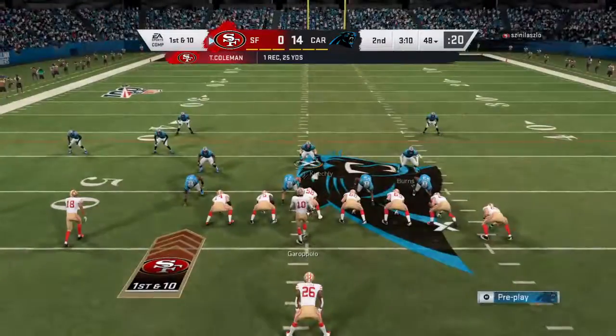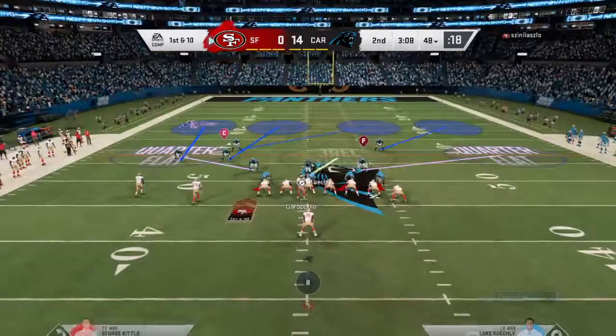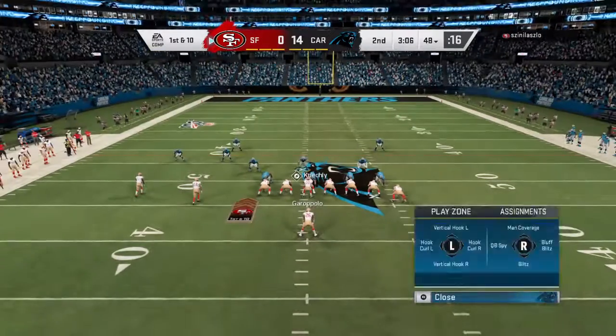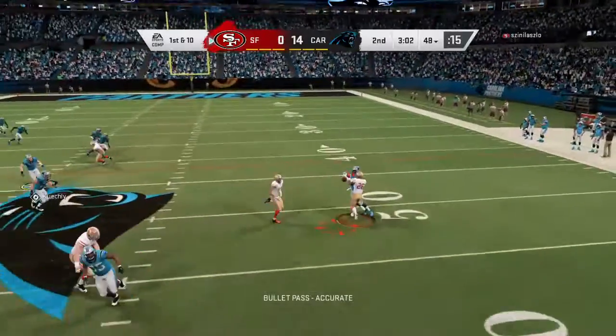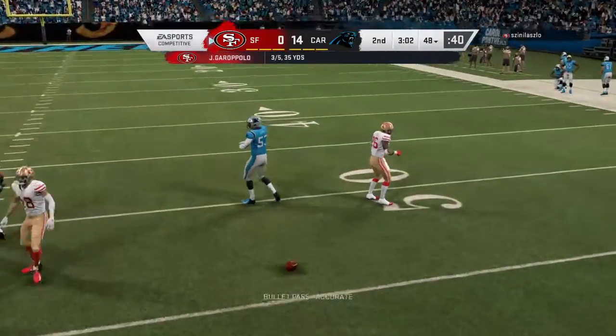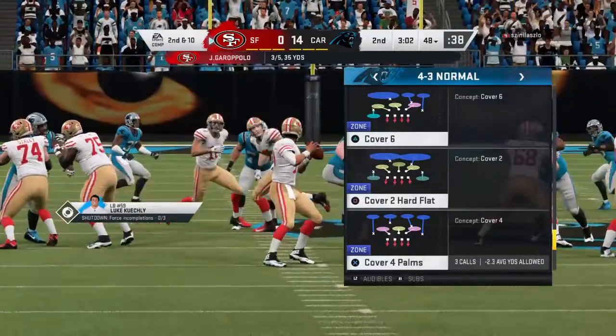So one play, and they're already just shy of midfield. Watch the run, watch the run. Throwing now is Garoppolo. And that is incomplete. He couldn't hold on through the contact.